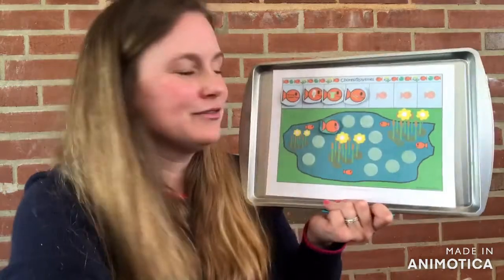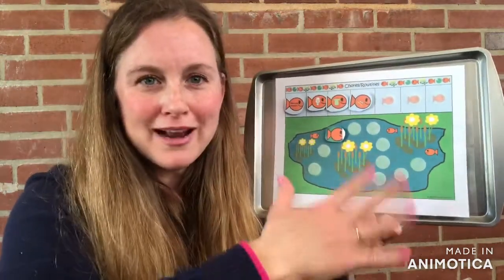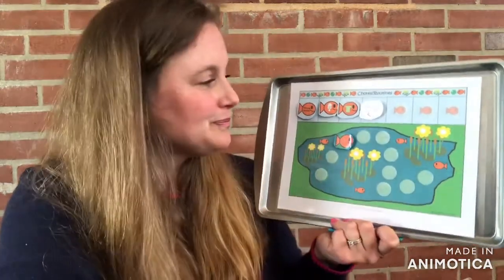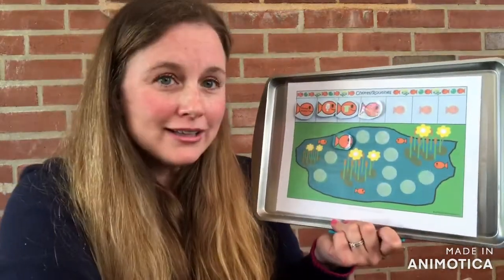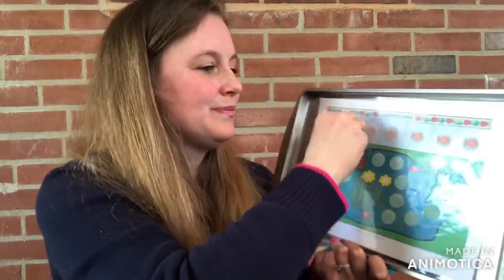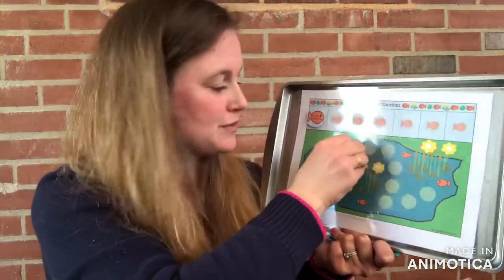You're giving that positive reinforcement and you're moving that fish around the pond. And you can always talk about how the fish is having such a good time meeting with their friends. So as your child gets better and more independent with this routine, that's when you can lessen the frequency of moving the fish.